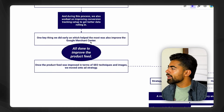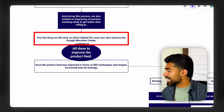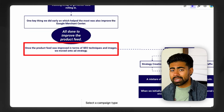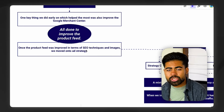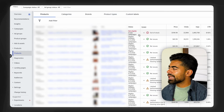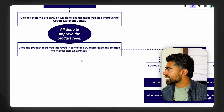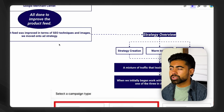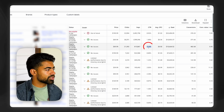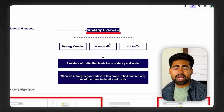But one key thing which helped the most, I believe, during our initial journey with this brand was the Google Merchant Center and improving the product feed. Because once the product feed was improved in terms of proper SEO techniques, so we literally had to spend time doing keyword research and then optimizing the product titles with the right kinds of SEO keywords, to first of all get rid of these product disapprovals, but second, rank the products with a better approach. Once all of these things were done, the images were on point in terms of the CTRs, because we really focused heavily on the CTRs. That's why you see the CTRs now, they're above 2% for a lot of these products. But essentially that brought us to the strategy phase.